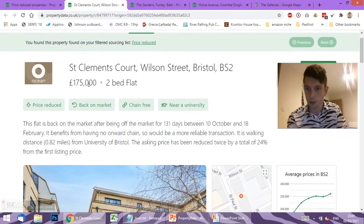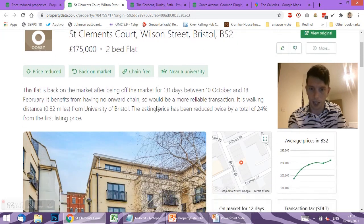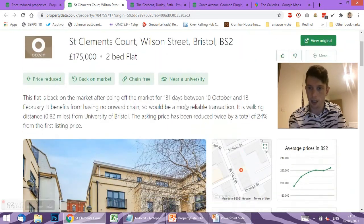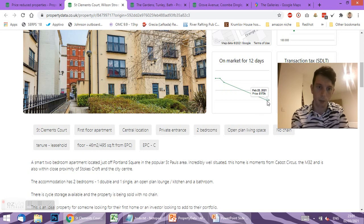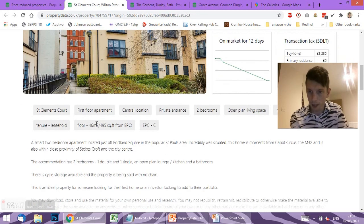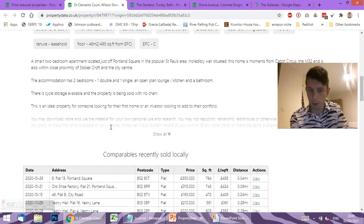Next up, St Clemens Court, 175. So this price reduced. It's back on the market. It's chain free, and it's near a university. What you can see here is, when you look on market, it drops, then there's a massive gap, and it drops again. That massive gap is where the property has been on the market for sale. Here you can see how big the floor plan of the property is.